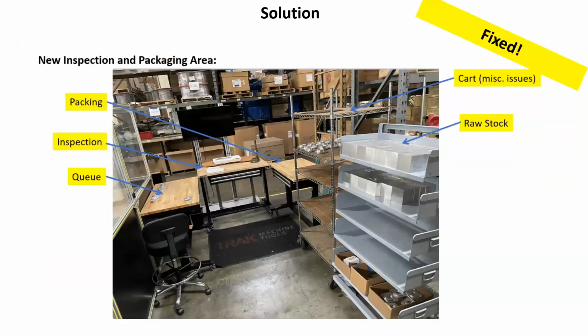And so I basically created these 3 benches: a bench to queue up the parts, a bench just for inspection, a bench for packaging, and then a rollaway for the raw stock. And now everything comes out nice and clean.